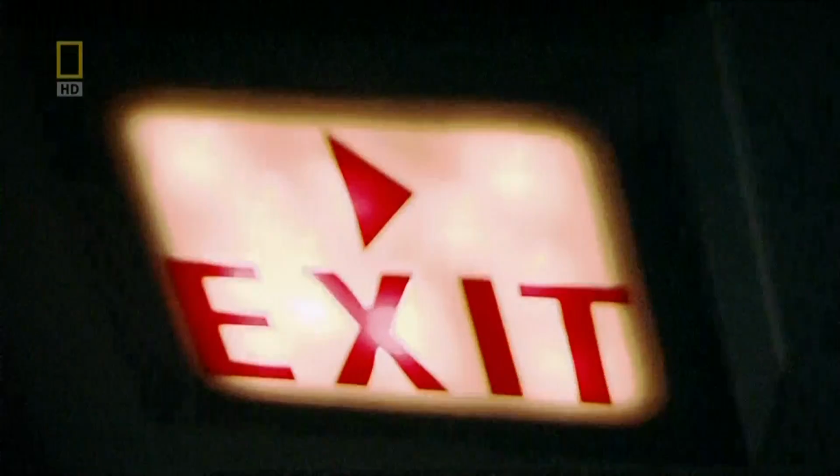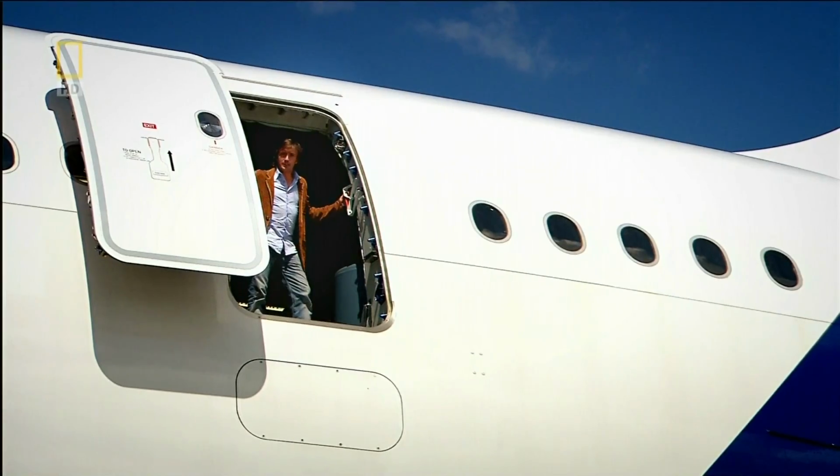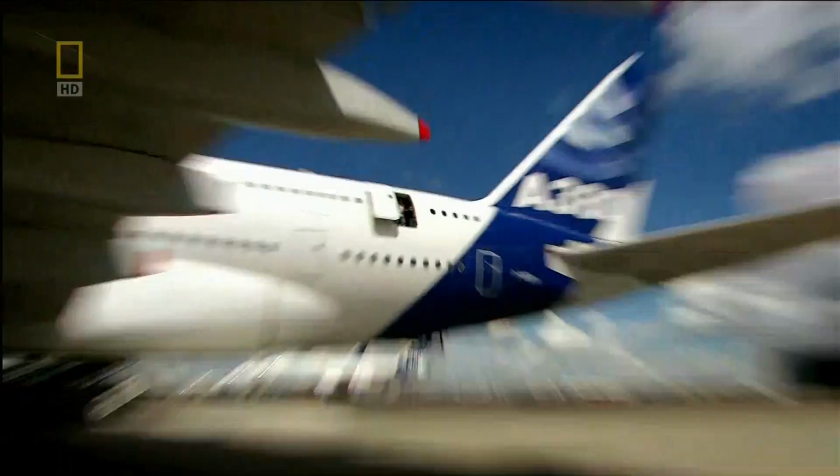This is an evacuation test of the A380. To satisfy international regulations, all 853 passengers must evacuate, using only half of the plane's 16 exits. They have just 90 seconds, the estimated survival time in the event of fire. To save their lives, passengers need an escape route fast. They're trapped at the height of a 3-storey building with nowhere to go.